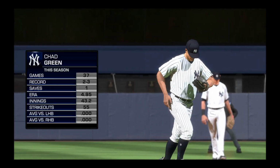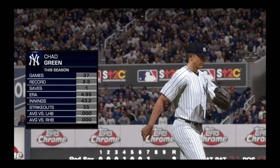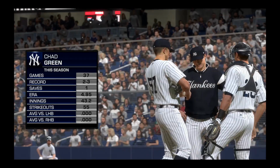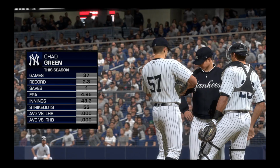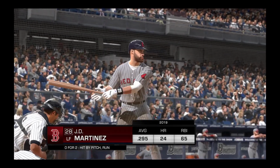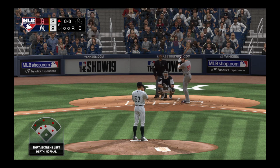Chad Green has been summoned from the bullpen as he'll come on to start the 8th. Number 57, Chad Green. Now back to the top of the lineup. Stepping in, J.D. Martinez. He's 0 for 2 thus far in this one.